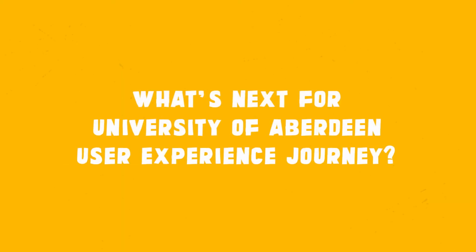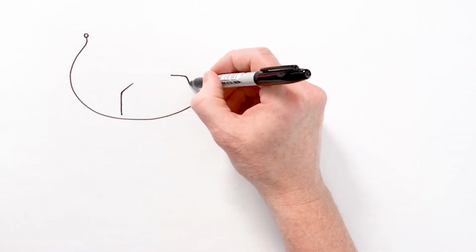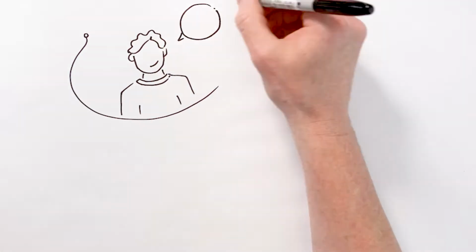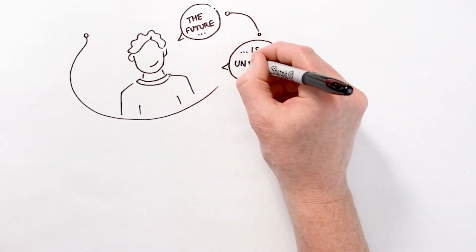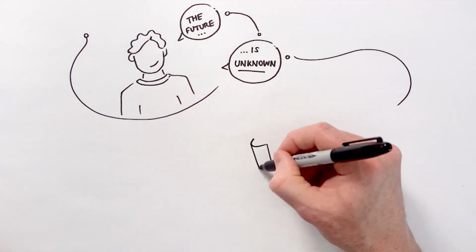Finally, I'd love to hear from you what's next for your University of Aberdeen user experience journey, and if there are any areas of technology that you think are particularly exciting within IT support. The user experience journey is unknown. We at this moment in time don't know whether our students will be allowed to return to campus for the next academic year in September. So we're currently having to think of, will we go back to business as usual? Will we go back to business as unusual? What's normal going to look like for us?